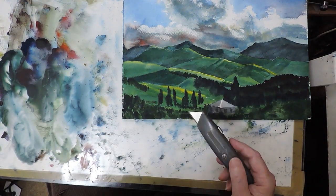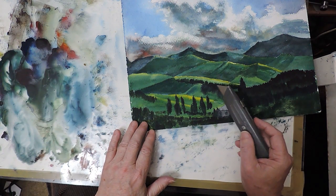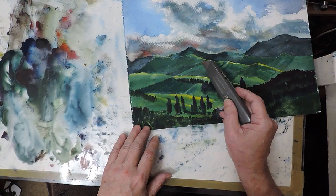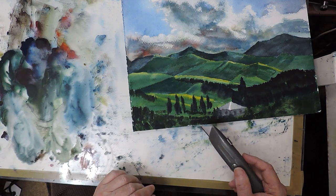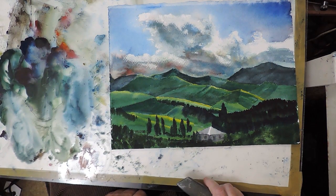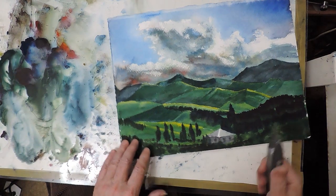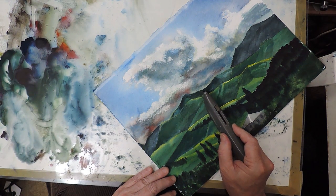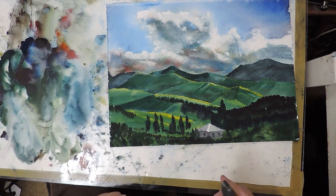So in addition to messing around with the clouds, I've also just emphasized the edges of some of these hills. So put dark against light, dark against light, and I've darkened these two hills just a little bit so that they're standing out against the clouds. And there's now just a little bit more definition of the land against the sky. I also did quite a lot of scraping out of this cloud area here, just to give a slightly lighter edge to the hills there.